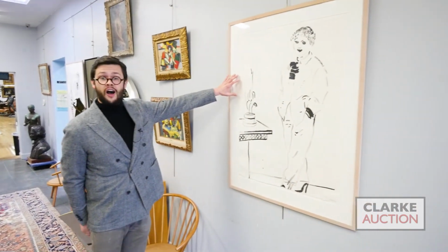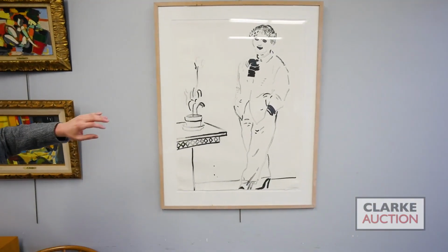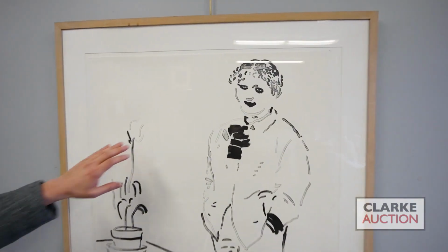Thank you. Hi, Will Schweller here to showcase some of the highlight fine art lots in Clarke Auction's February 16th sale. It's a pretty strong sale, so I need to move really quickly. Starting with this David Hockney lithograph from 1979, titled Celia Amused. It depicts one of Hockney's muses, Celia Birtwell.